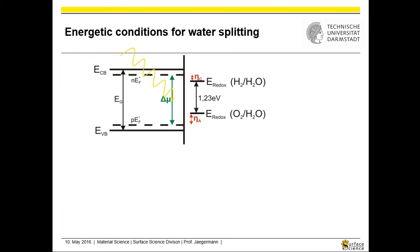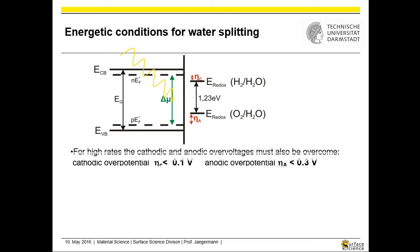Okay, just shortly, what are the energetic conditions for water electrolysis? You need to consider the splitting of the electron-hole pairs. That means the difference in the electrochemical potential of electrons and holes must be larger than the hydrogen evolution potential and oxygen evolution potential. But you have to add here the electrochemical overvoltages, which are about 100 millivolt and 300 millivolt for the hydrogen evolution and the oxygen evolution.